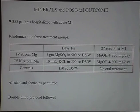Let's get back to our study of minerals and post-heart attack outcome. If intracellular potassium and magnesium is so important, and by the way, you have to have magnesium to keep the potassium in the cells, let's see what effect mineral supplementation is going to have on heart attack survivors. Well, it helped a lot.